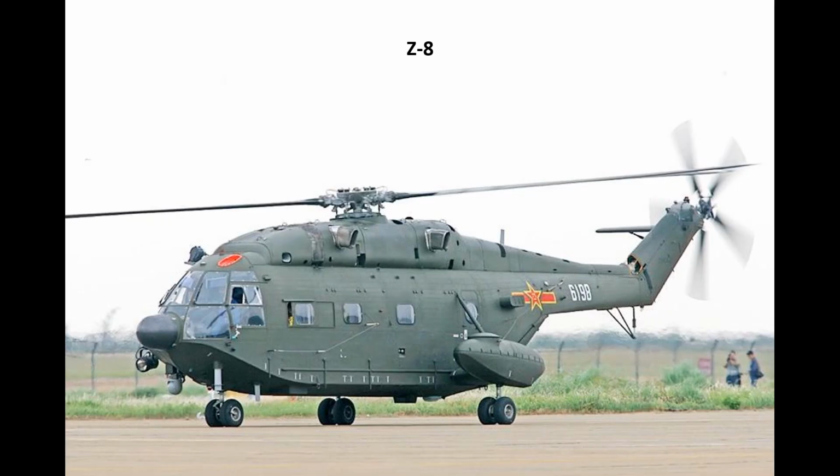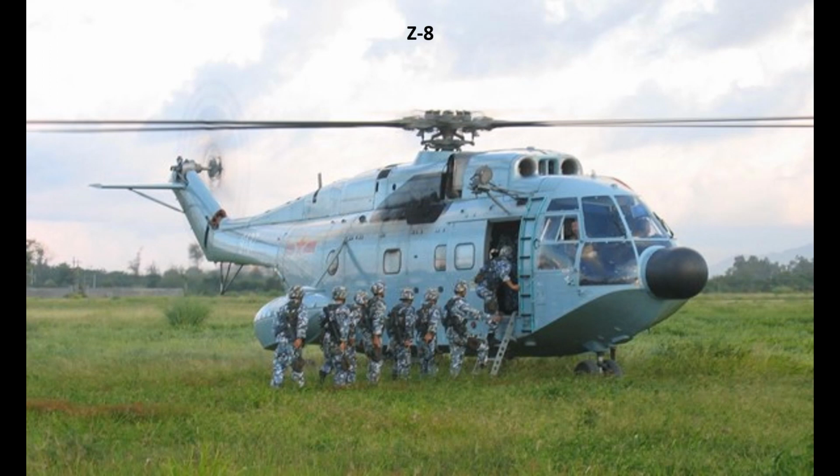In the medium lift category, PLA began using the Z-8 around 20 years ago. Based on the Aerospatiale Super Frelon, it's a 14-ton class helicopter and used by the ground force, and also by the Navy for air assault, carrier onboard delivery, and search and rescue roles. It can carry around 27 personnel and 5,000 kilogram external load.